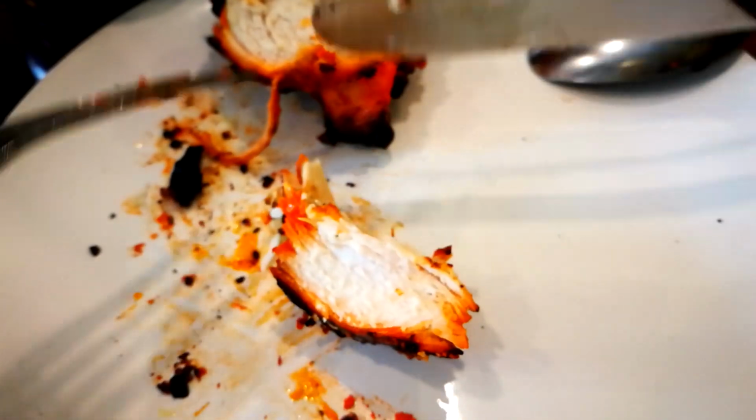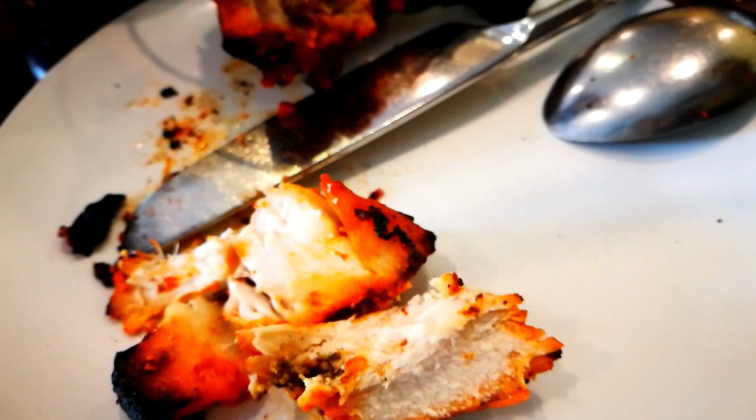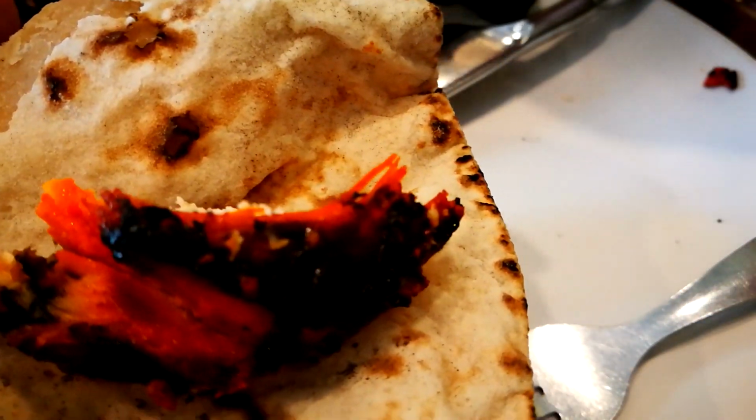It's sweet, tangy. It actually accents the flavor of the chicken, but it tastes somewhat more like Thai to me than Indian. Now, we will eat this piece of chicken with more of my chapati. And believe it or not, I'm going to put this here and use that green sauce.